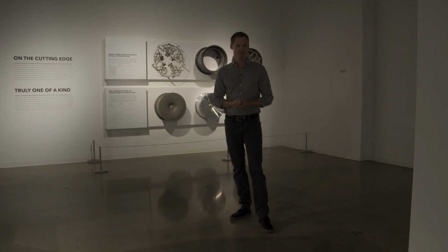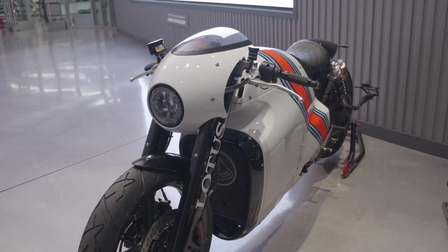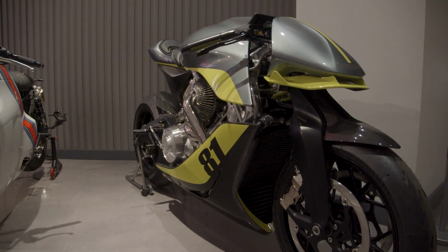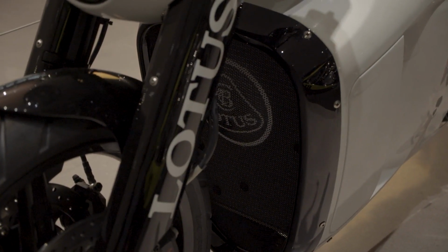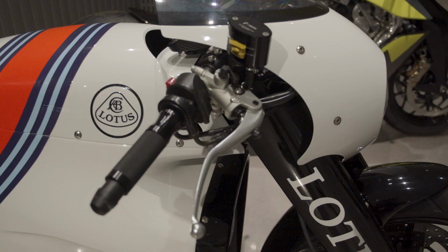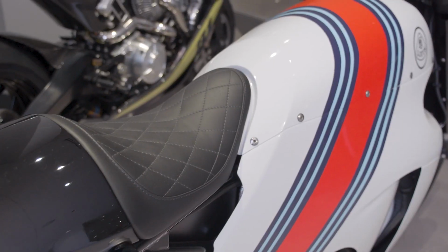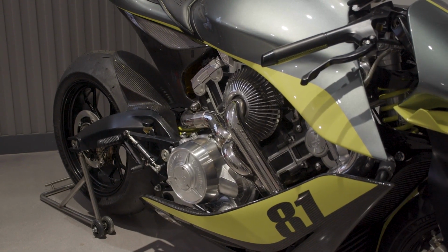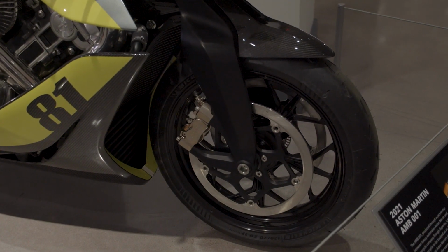Beyond that, we do have, interestingly, 2 motorcycles in this exhibition, also down in the lobby. One is the Lotus C01, and the other is the Aston Martin AMB 001. What we're doing with those is illustrating 2 really unique examples where what truly are car companies, or companies that are associated with building supercars, high-performance cars, sports cars, have for the very first time at least lent their brands to or gotten into the production of motorcycles through partnerships with other vehicle builders.